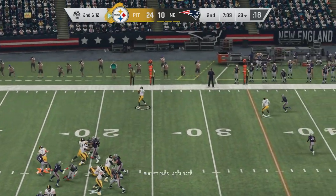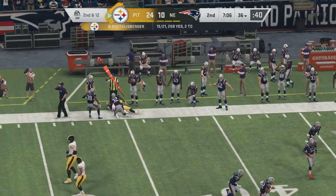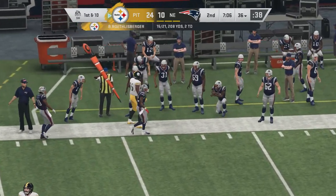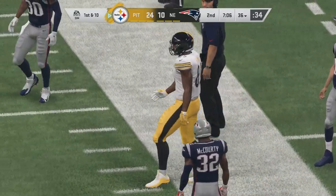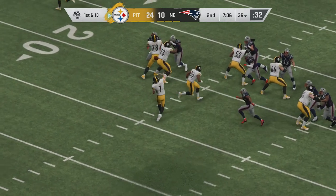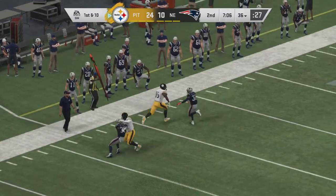Now Roethlisberger, able to hit his tight end, Grimble. A gain of 13, it's a first down. Let's go, baby. And with that completion, he's now north of 200 yards here in the first half. Boy, a tough start for the secondary defensively. It is, and it's got to put a dent in their confidence.